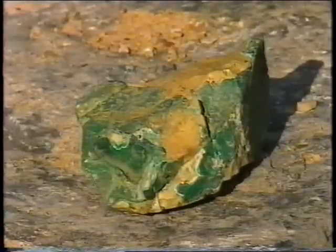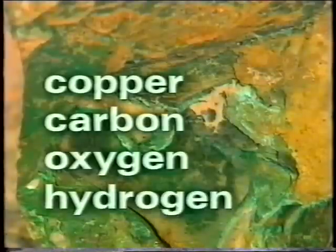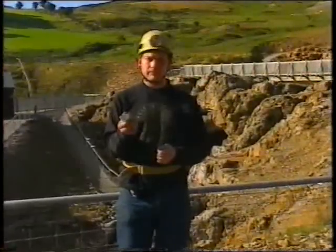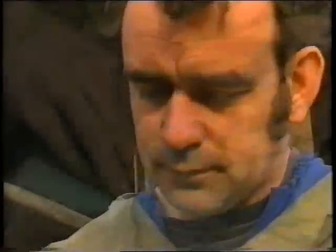Malachite isn't just one element, it's made of several. As well as copper, it contains carbon, oxygen and hydrogen. To extract the copper from the rock, you need to get rid of all the other elements, and that's done by a process known as smelting. First, the malachite is crushed, then it's placed in a crucible ready for heating.